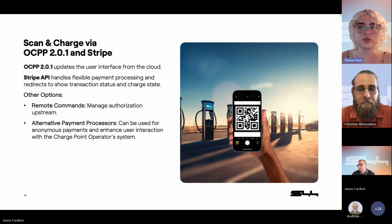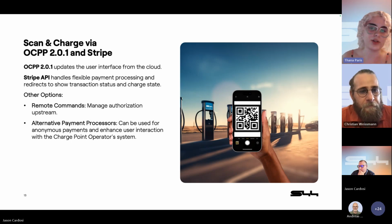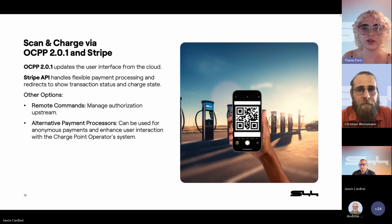They'll be sent to a Stripe payment portal. They put in credit card information or use something like Google Pay or Apple Pay. And then once they've been authenticated, they'll be redirected to a web portal that shows them the current state of charge, which is, as I mentioned, a major advantage over something like a credit card terminal, where you're not going to be able to remotely monitor the charge.